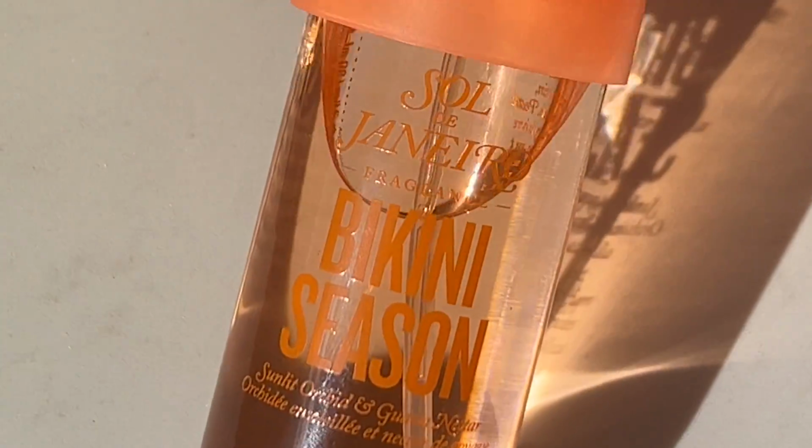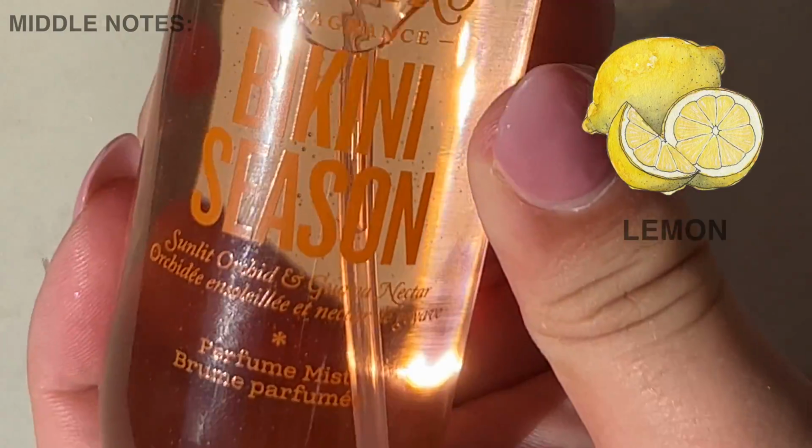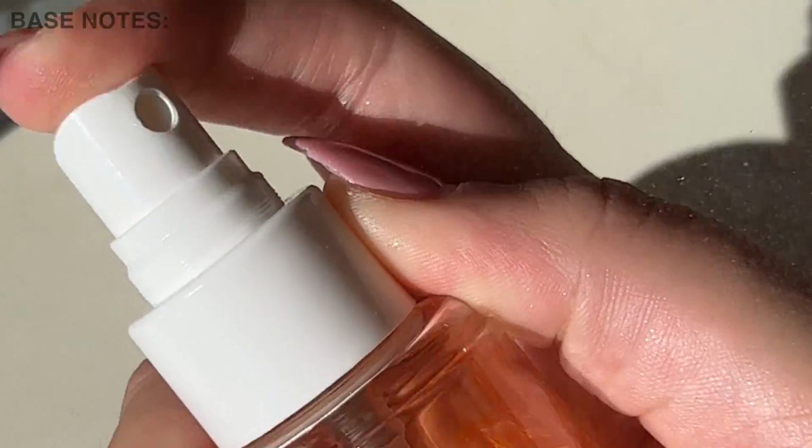Okay, let's talk Bikini Season. So at first spray, you're kind of hit with like a bunch of tropical fruits. Oh my god, that smells amazing. Think pineapples, papayas, oranges, mangoes, and then it kind of fades into more of like a toasted coconutty smell. Okay, so top notes are coconut and guava, middle notes are lemon, orchid, and orris, and then base notes are musk and vanilla. Really love this smell. It's giving poolside cabana, cocktails all day while you read your favorite book.